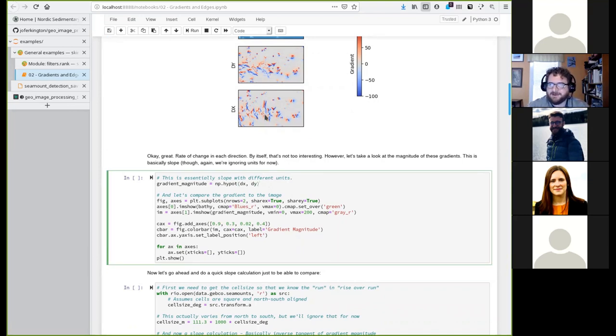So let's go ahead and look at the gradient magnitude. This is just the hypotenuse, so the square root of the sum of the squares of these dx and dy numbers. And there's a built-in function in NumPy to do that, but we could also have written something like... I can't type today, my apologies. So you could also write something like that. That's all we're doing. Okay.